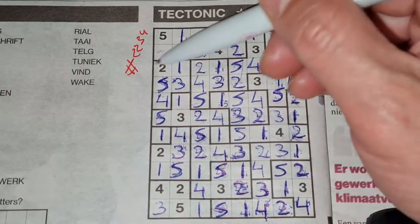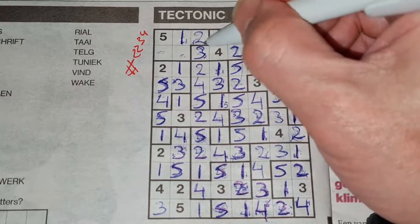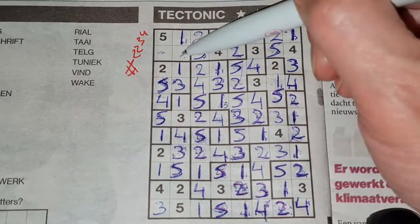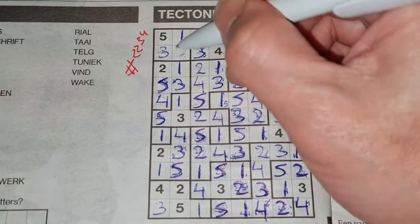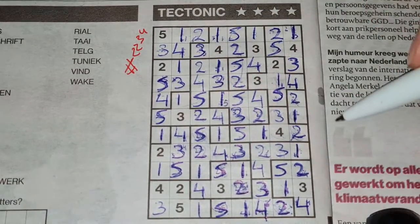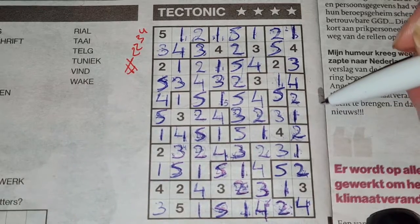Those 2 boxes can be a 2, so the 2 goes there. 2 boxes left for the 3 and the 4. We have a 3 there, no 3 there. 3 should be here, and the 4 goes there. And they are finished in 17 minutes.